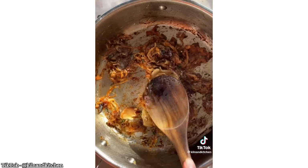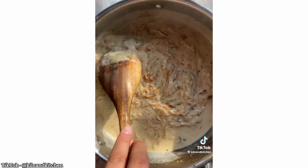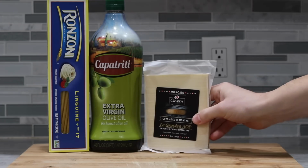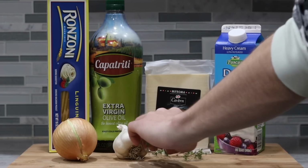For our intermediate noodle course, we've got this incredible looking roasted garlic and caramelized onion pasta from Kiln & Kitchen. And all you will need is some linguini, extra virgin olive oil, Gruyere cheese, and heavy cream, some onions and garlic, fresh thyme, and salt and pepper.